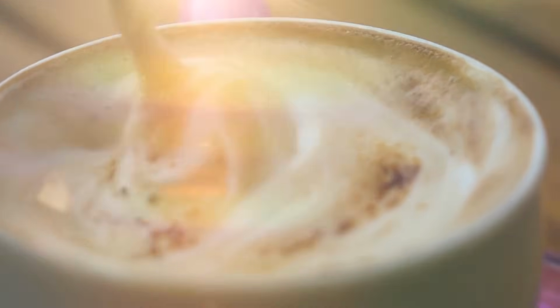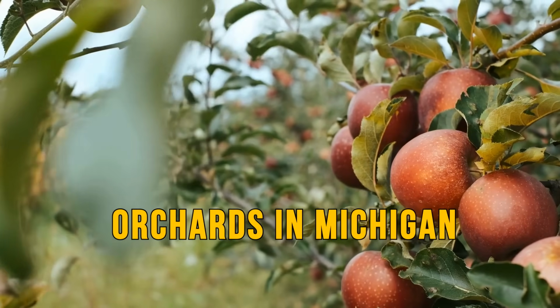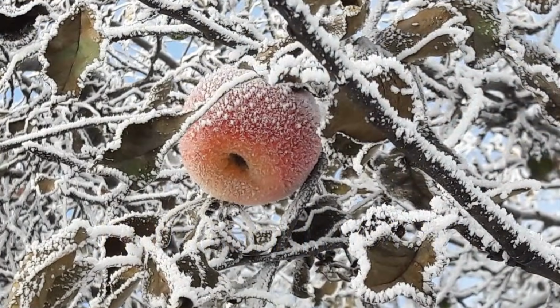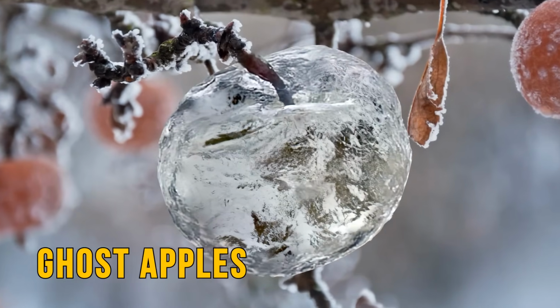When freezing temperatures hit orchards in Michigan, all kinds of unusual things happen, like ghost apples. No, they're not going to scare you at all.